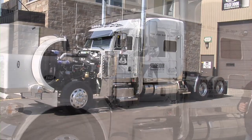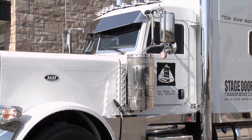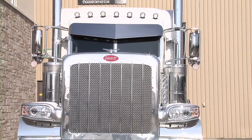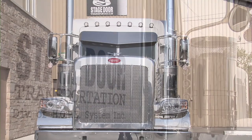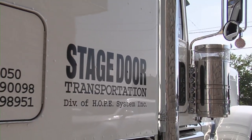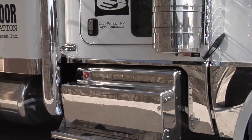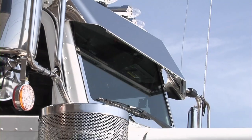From the sun visor to the lights behind in front of the breathers, the custom steps, all the cowling underneath the cab and bunk. They added extra bars and lights on the roof, straight pipes. They said it was time for a new face.